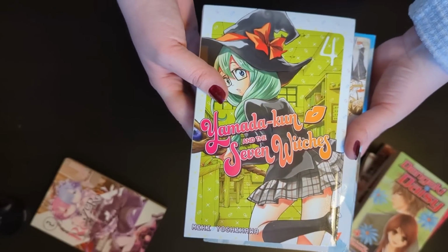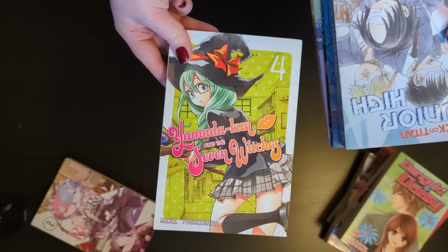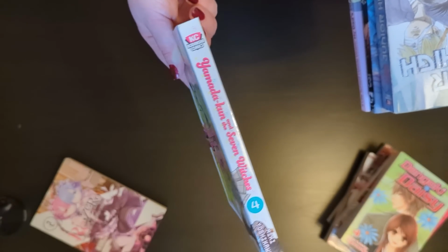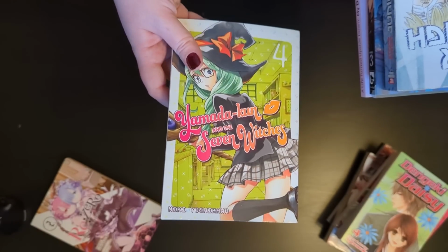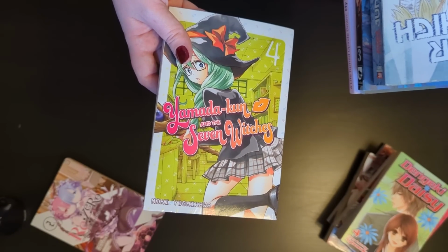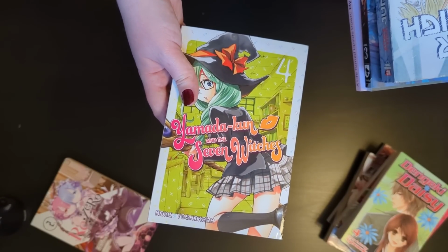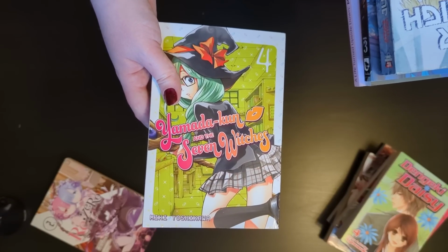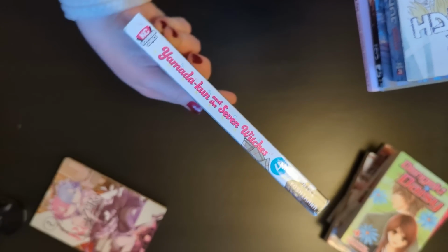On top we have Yamada-kun and the 7 Witches Volume. For a lot of these I've been buying secondhand, so just very slowly trying to pick up the series. It's like 20 plus volumes, so it's going to take me a while. They started doing the like 2-in-1, but it still looks like two individual volumes, and I absolutely love it. I actually see a lot of people say it's really good, but not too much talk about it in general. As in, I don't see it talked about much, but when it is, it's spoken highly of. So I'm looking forward to picking this one up, and I'm going to try and grab some more this year, I think.